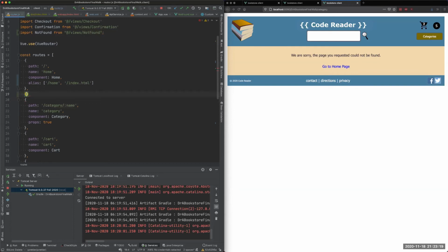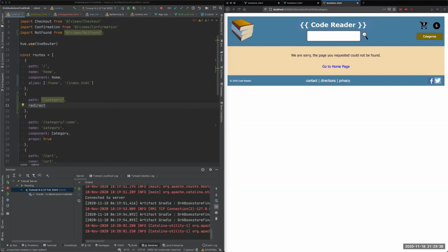Let's pick a different solution where we just say, look, what we want to do is say /category is our path, but we don't want to use a component. We just want to say, let's redirect. And let me look up the syntax here.